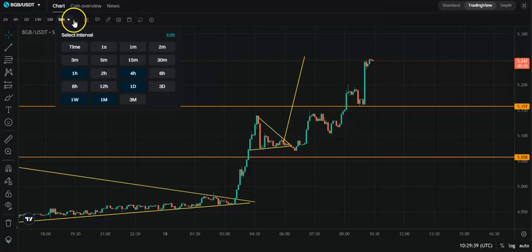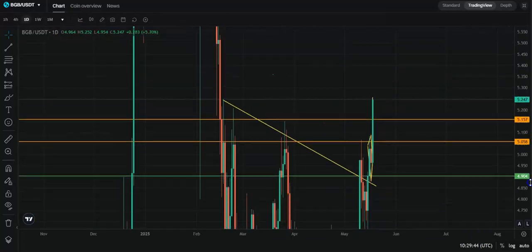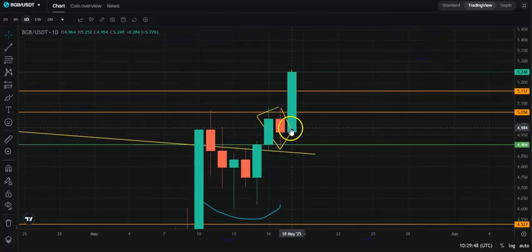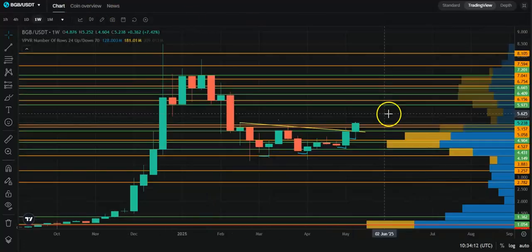So let's look at this on a daily time frame right now so you can get an idea where we stand. Yeah, let me zoom out. We actually have broken these both today. And yeah, we just need to hold it. So let's see, we're about 10 cents above that. It does appear we will probably close the candle above that, but it's still very early in the day.